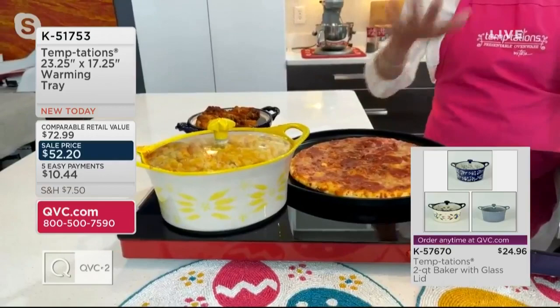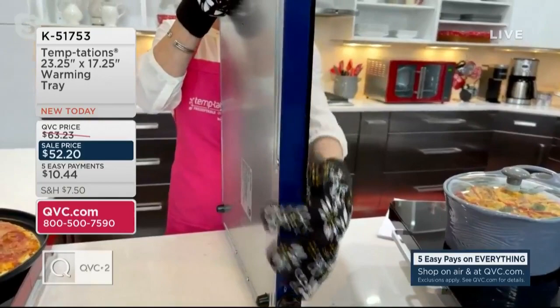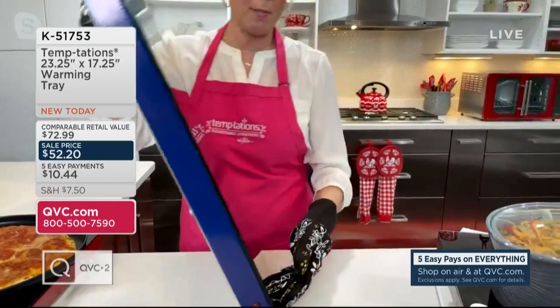A warming tray is absolutely essential in every home. Here's what I love about it. Kev, stay there for a second. Do you see how narrow this is? This is all you have to store. So you can literally just tuck it away just like so, store it like that, maybe on the side of your refrigerator or something like that, because you want to protect that surface right there.